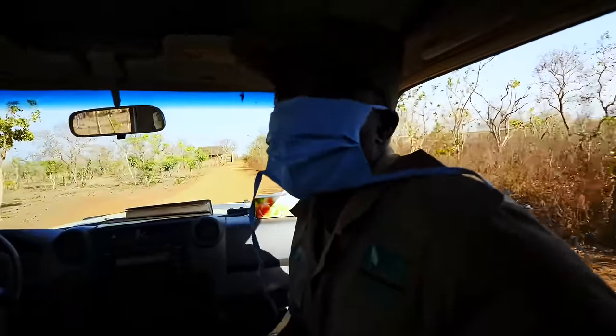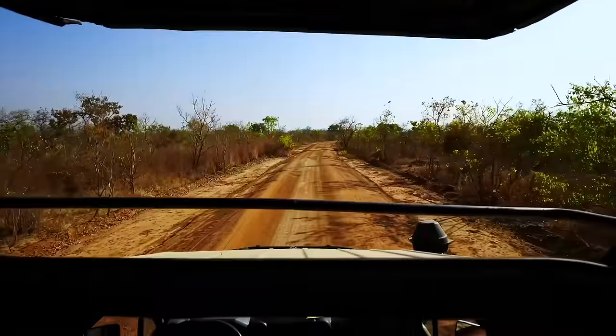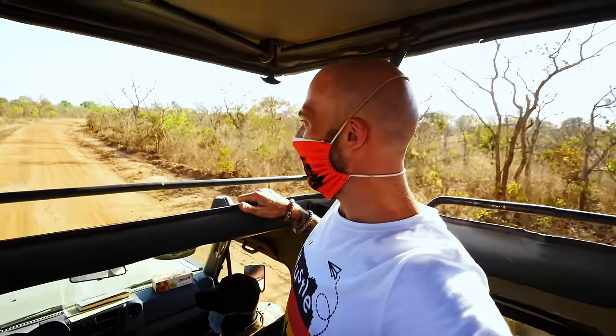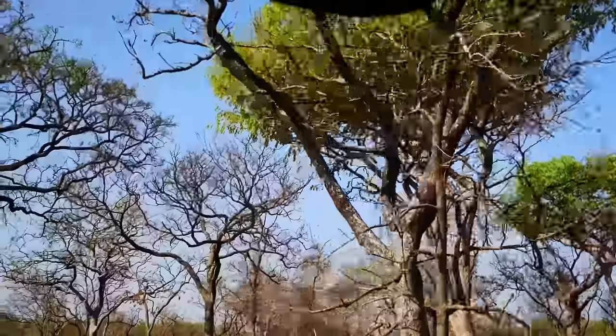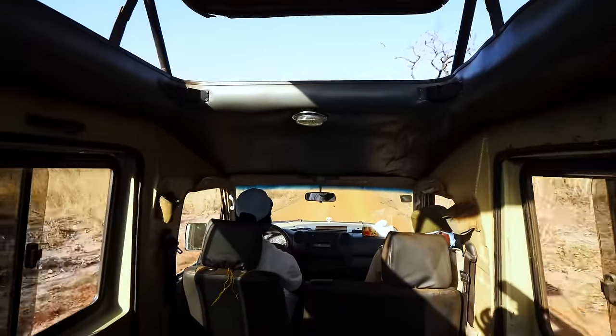Perfect. Sometimes, depending on the location, we choose to. If you don't, we are not able to go further. Because I'm the only person staying at the lodge right now, there's no one else in the vehicle. I have the whole thing for myself. So what I love about this vehicle is that you can actually stand up and look through here, right? Wow. So in case there's animal over here, you can walk around, you can look around. This is great. Wow, so much air. Plus you have a cover, so you don't feel the heat that much, right?